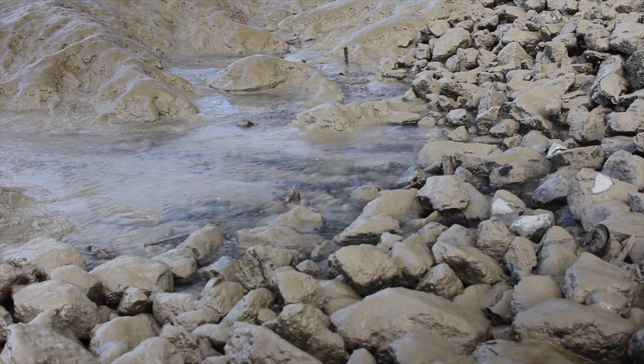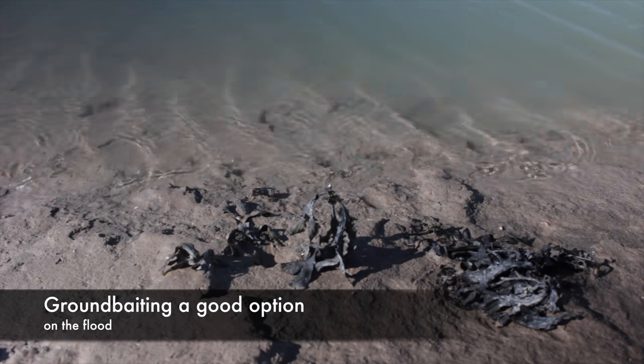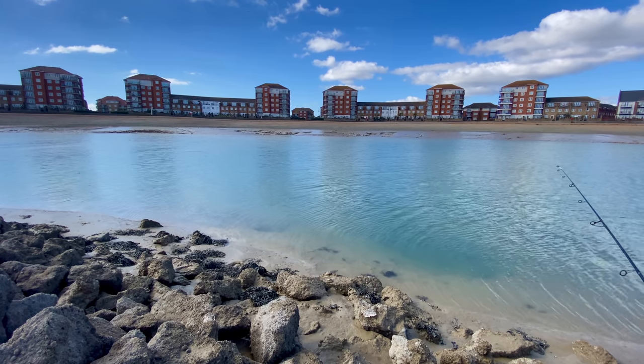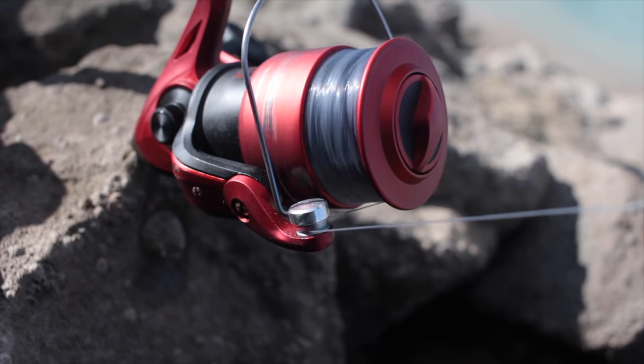The other good thing about flounder, of course, is that they do come in quite shallow water, and sight fishing is always an option. And I have seen them here. I've still not managed to catch one. Flounder will also come into fresh water, and that's why they're usually quite easy to catch. Not for this sort of water angler though.